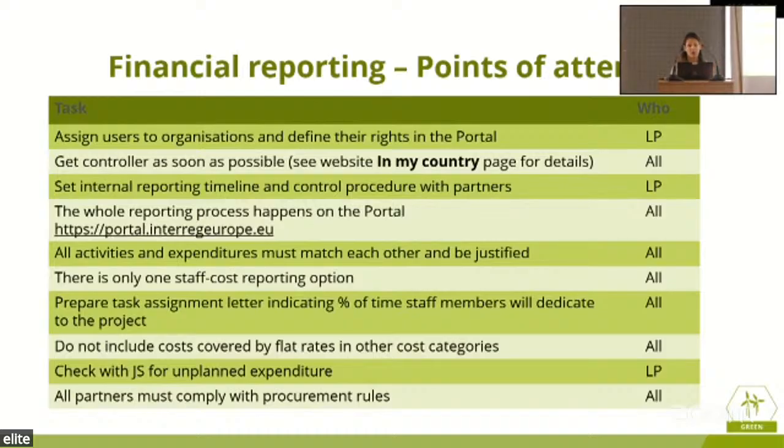We need to have, all of us, justified expenditure matching with the activities, dates of the meeting, dates of the traveling. They need to match. You need to prepare as soon as possible your task assignment letters for the people working in your organization on the project. You do not need to include costs when they're covered by flat rates in other cost categories. And for any unplanned expenditure, you need to check with the JS. It goes through the lead partner. Your question goes through the lead partner, and the lead partner asks the JS for the unplanned expenditure, as we are the contact point with the authority.